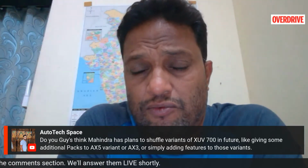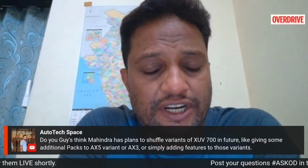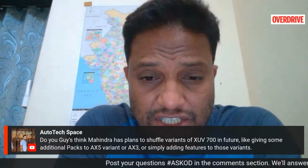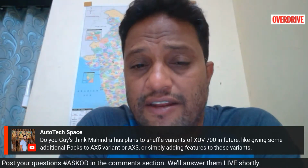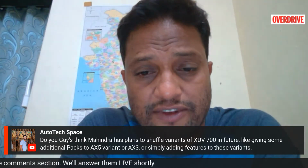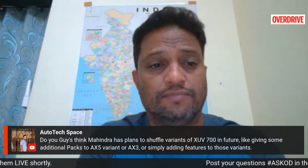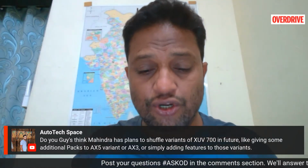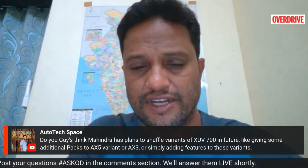Adding features at this point in time, I don't think that's something Mahindra is going to do, because that puts an additional strain on their supply chain, given the supply chain concerns that they've got, as well as the semiconductor shortage. So they're not going to add in features. If at all they do anything, they might take out certain features where they see it would delay production even further. So there you have it. I don't think Mahindra is going to be doing anything at this point in time other than ensuring that whatever cars have been booked, those customers get their vehicles in hand.